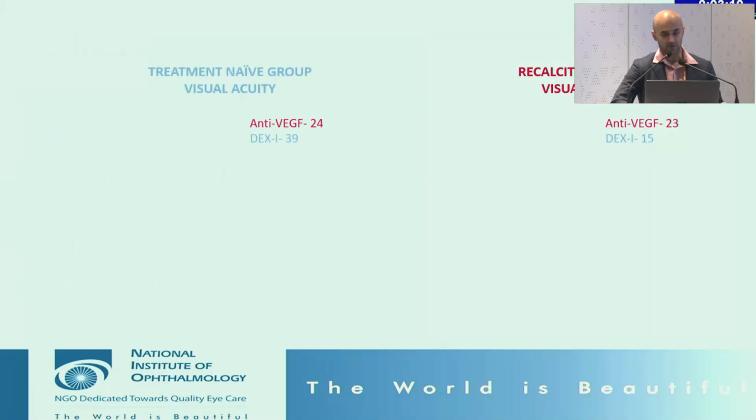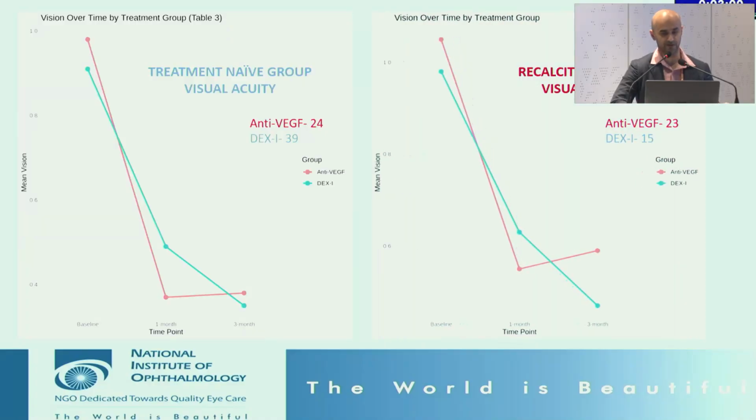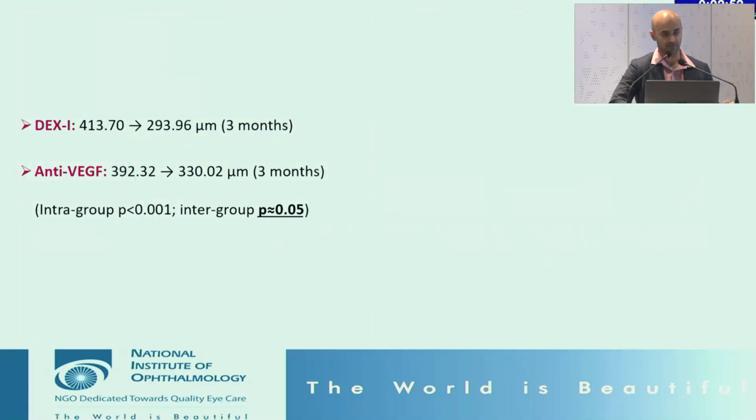We also tried to compare it with the treatment naive group. I'm sorry about calling this recalcitrant. I would rather call it recurrent diabetic macular edema, where these patients were previously treated, and we realized that the results are quite similar in both the groups, whether treatment naive or those patients who have had treatments in the past.